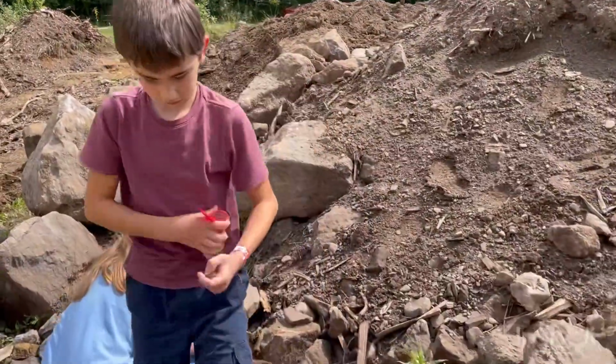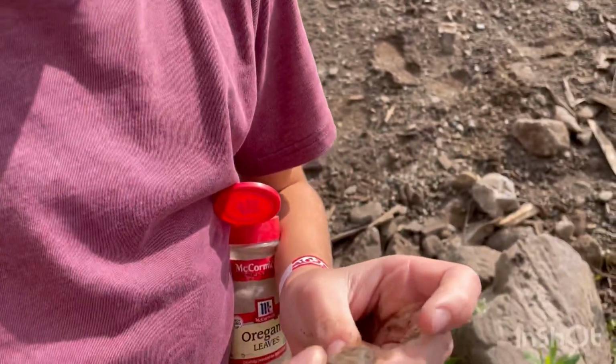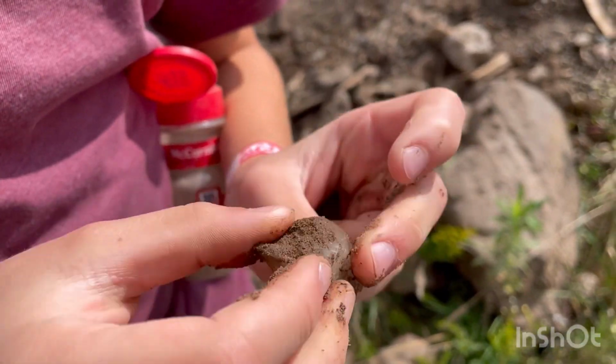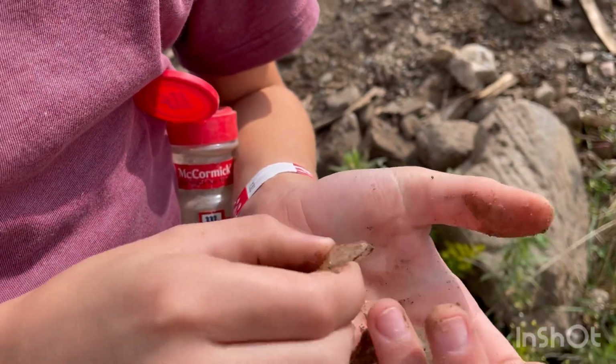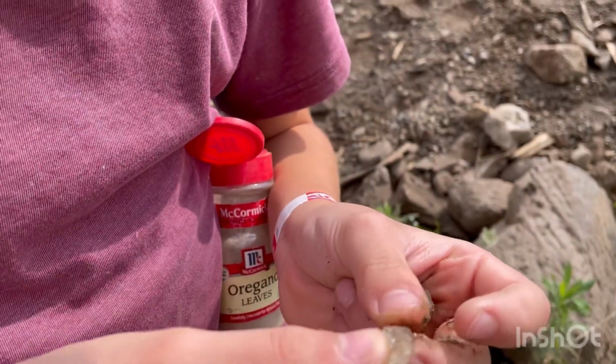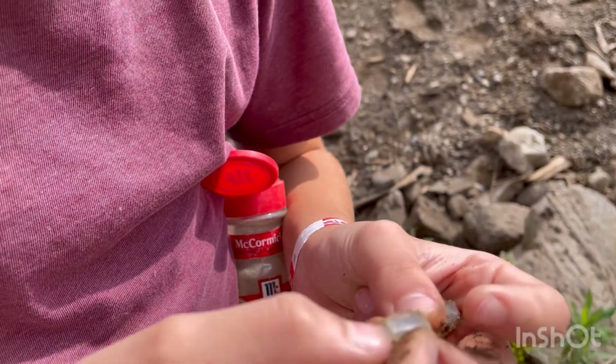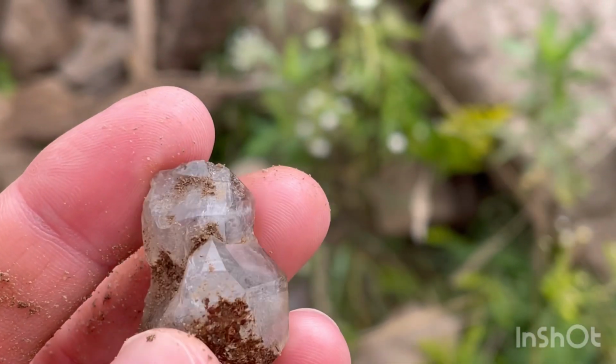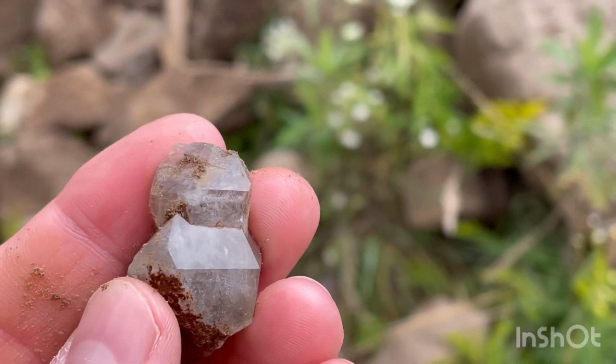Okay, Sydney says he's got two big chunks. Let's see. Wow, but it's busted at the bottom. It's broken at the bottom of that. It's got some good facets on it. And this one, let's clean that one off a little bit. That's Sydney's first find. That's pretty good. Got some good facets on it.